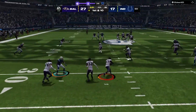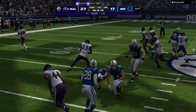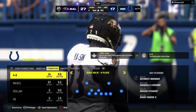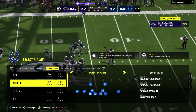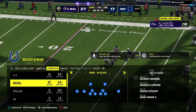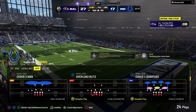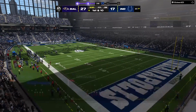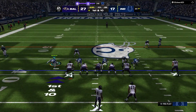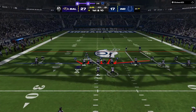That's into a crowd and intercepted. Picked off by Rocky Sin, and the Ravens are going to take over at their own 41. They brought the house that time on the young rookie, maybe a little rattled through the pick. And you have to be prepared for a lot of pressure as a rookie quarterback because most defensive coordinators are going to test you that way. So when you see that, the ball's got to get out of your hands quickly, and that means your receivers have to understand they have to break off their routes quickly as well.